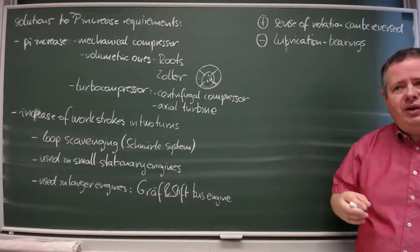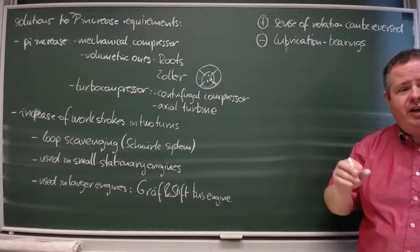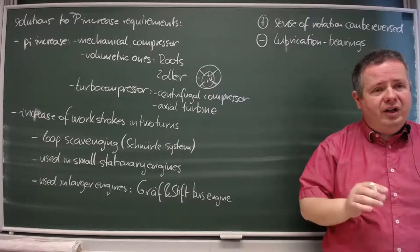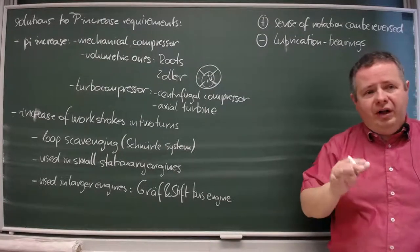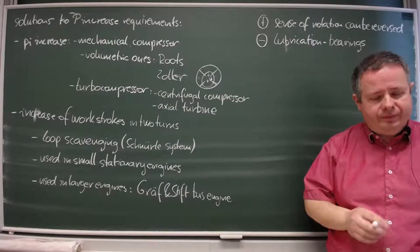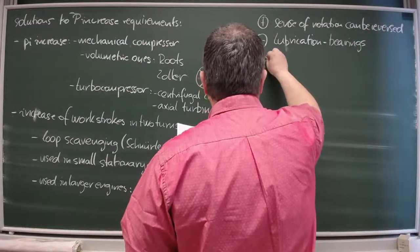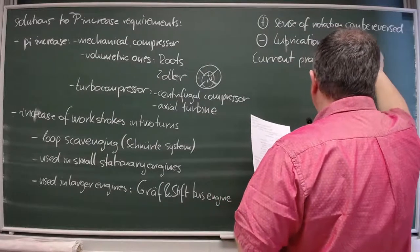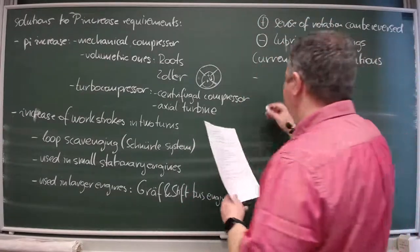And the second problem, even if you get a separate oiling system, you can use mainly rolling bearings. And the lifetime of rolling bearings and the load carrying capacity, in a given size that you can use, is lower than for journal bearings, plain bearings. So there was a problem of how to have long-lasting and strong journal bearings for a diesel engine, plus high RPM or a work stroke in every rotation. And for that, we had more current, practical solutions. And the first one was what we call the opposed piston engine.